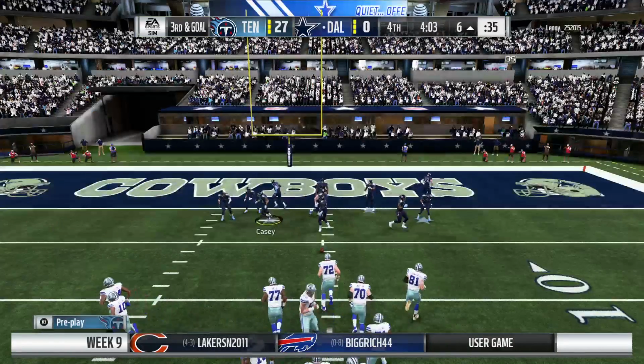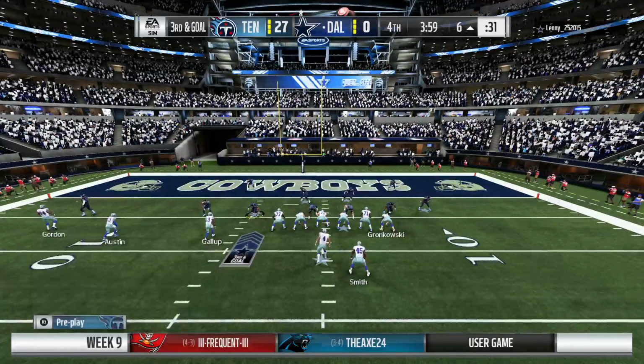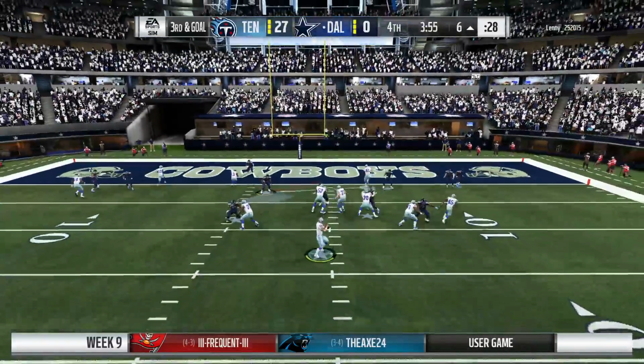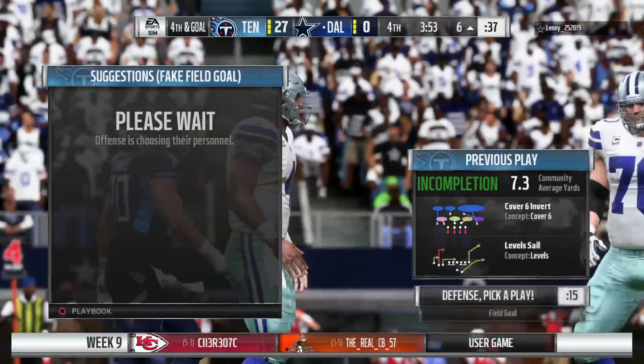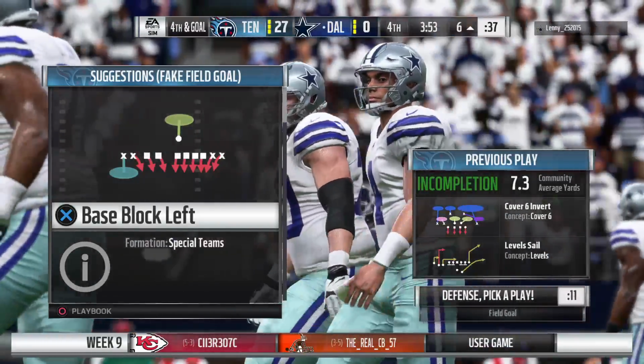They need to reverse the trend. The last 2 plays have gone backwards. Now it's 3rd and goal. Now Prescott. And that is incomplete. Not only was the call spot on, how about the execution of that defense right there? The zone was absolutely locked up tight.